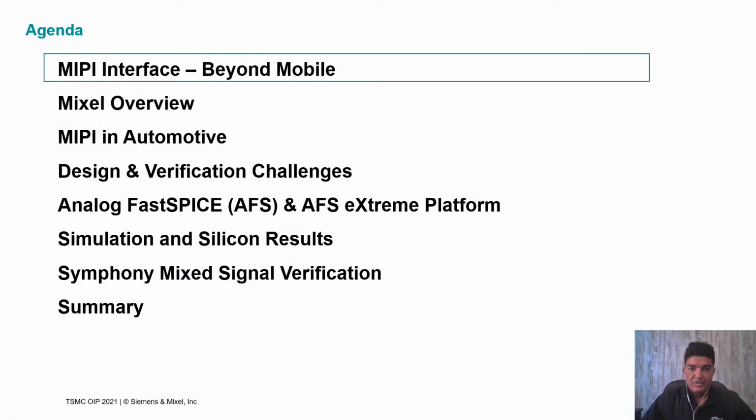We will start with the updates in the MIPI world, then go over Mixel overview, and finally talk about mixed signal verification challenges and how to address them with Siemens EDA tools.